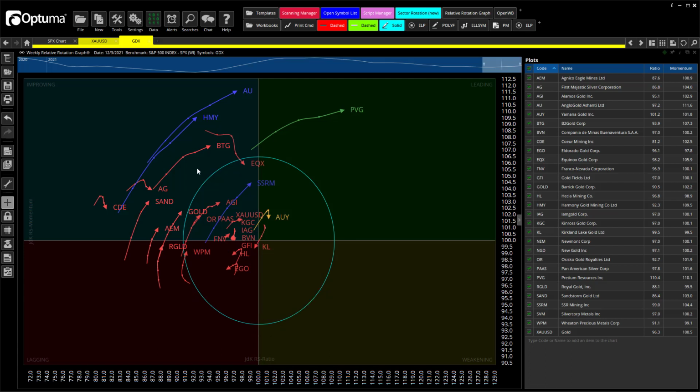Now, when we find the vectors moving in a northeasterly heading through this quadrant, we have a high probability that the price action of the stock is moving in a direction where it will be outperforming the benchmark in the next several weeks and/or months. This RRG tool helps us screen large groups of stocks to identify characteristics of future market leaders.